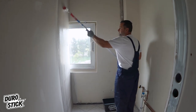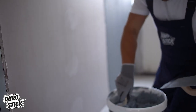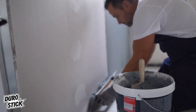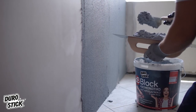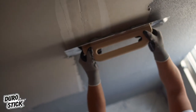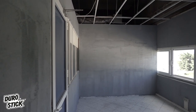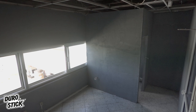In the WC, the same procedure is followed for lining the walls with DB block. All the plasterboards are primed with AQUAFIX prior to the application. DB block is applied rapidly by the skilled craftsman with a wide stainless steel trowel. As in the main office space, also here, the product will offer all of its amazing properties. At the end of the day, all vertical surfaces in the space have been fully coated with DB block. It will take 2 to 3 days for the paste to properly cure before it is coated.